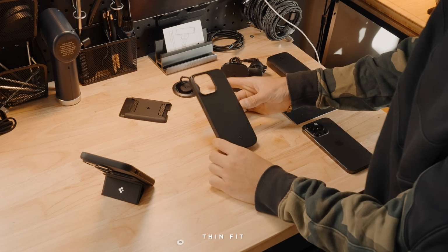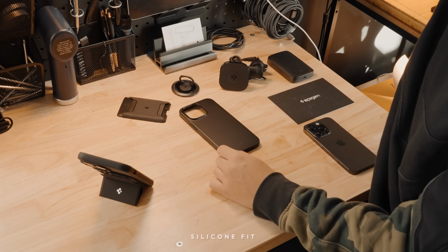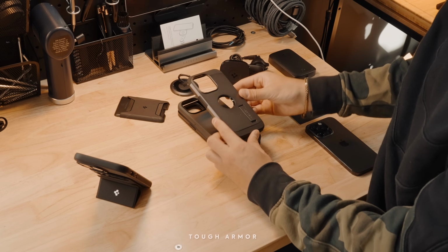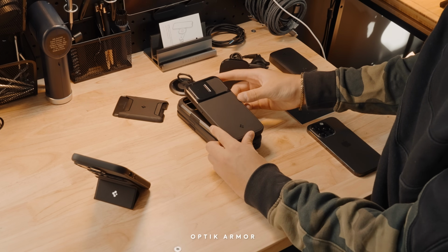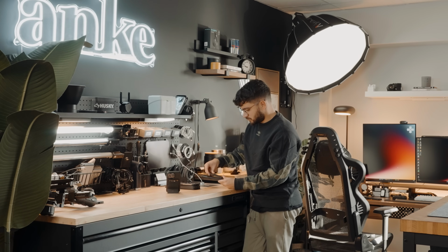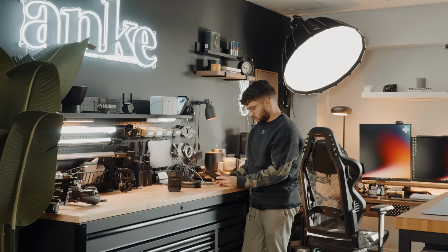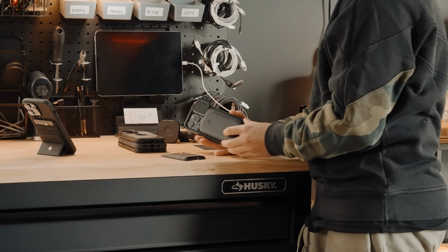They sent us all sorts of cases, whether it meant being more focused on practicality for a more minimal look, easy to carry, focused on looks with a silicone fit that protects the phone from scratches, tough armor to very much protect your phone against crazy drops, or even a case to protect your optics, which actually is really well thought out. These cases are all meant to, of course, protect and style your iPhone by also bringing MagSafe functionality across their lineups. And since throughout our day we are going to be on the go, they made sure to include a battery pack.